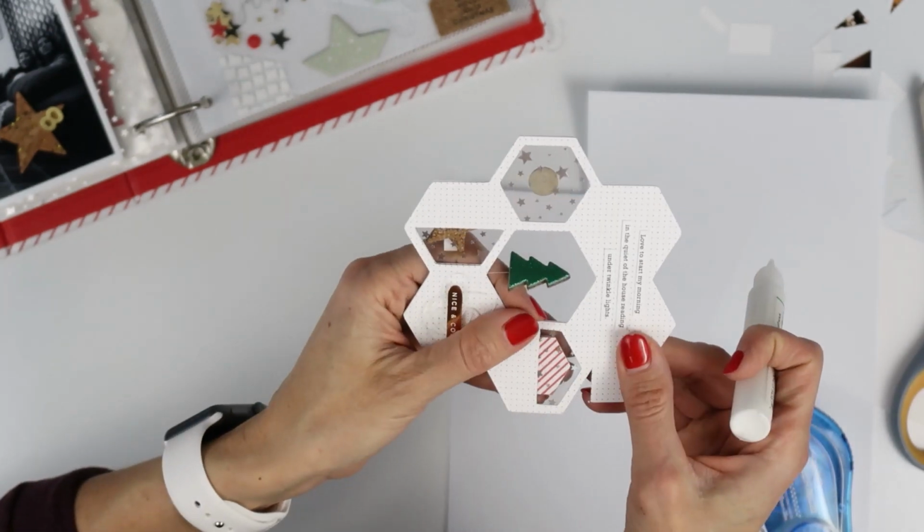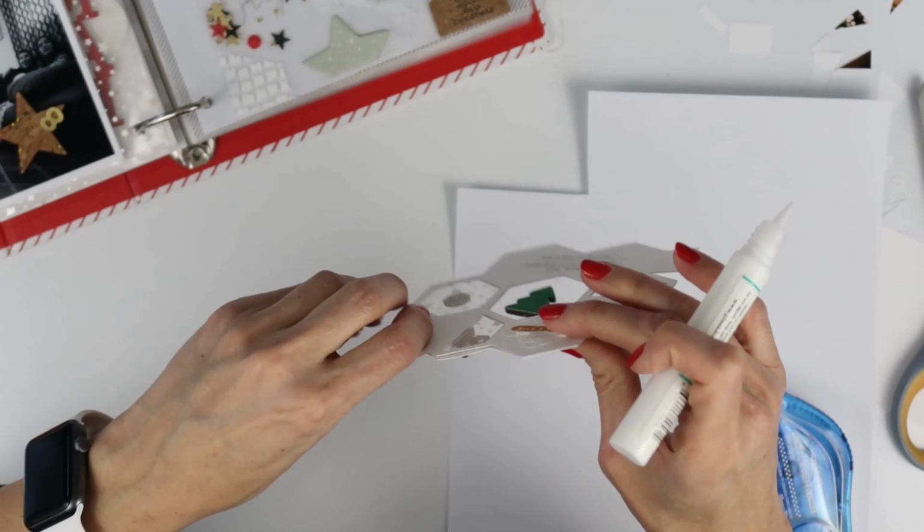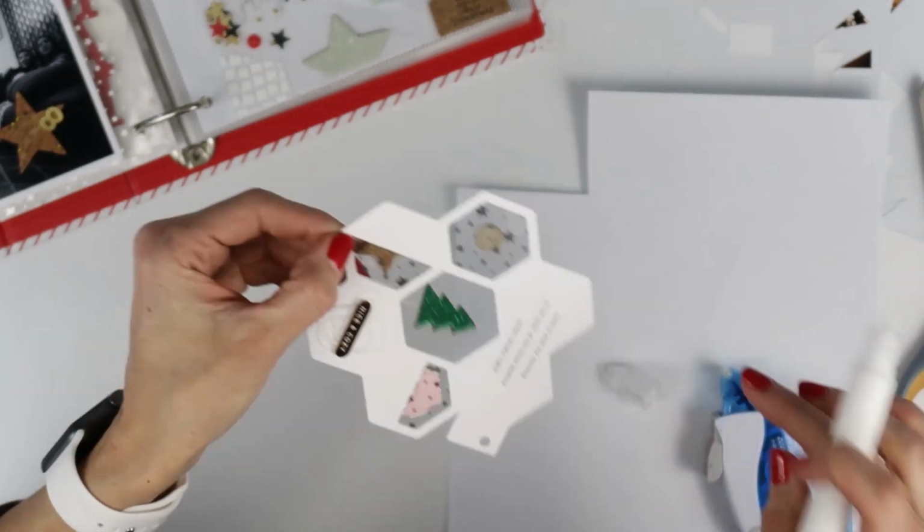All right, so I think I'm adding a little bit of glue because the two pieces were kind of pilling up a little bit. Now this Gina K Connect glue is really awesome. When it goes on and stuff is kind of moving around and slipping around, you're like, oh, this isn't very good.